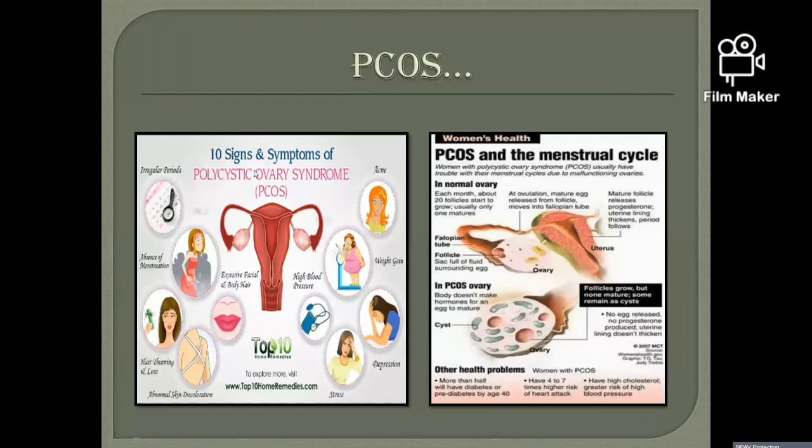Now, once again focusing on the 10 important symptoms and signs: irregular periods, absence of menses, thinning of hairs and alopecia. This is acanthosis, skin discoloration, hirsutism, excessive facial hair. She may come with complaints of acne, weight gain. Some mental psychological upsets with depression, stress are very common here in the signs and symptoms.